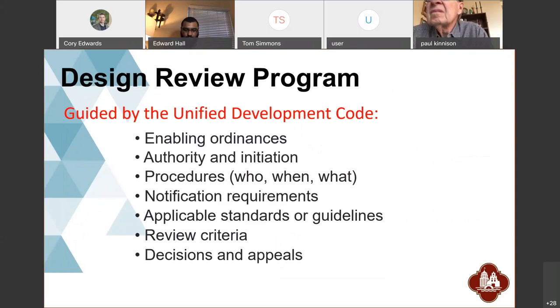So we just got a question in chat, and I hope the next few slides answer it. Generally, our program is guided by the Unified Development Code. There are enabling ordinances. There are sections on where our authority is, what requires a COA and when, who does the reviews and what happens publicly, what the notification requirements are, what the applicable standards and guidelines are that we must follow in our reviews, and then when a decision is made, what does that mean and how are those appealable?